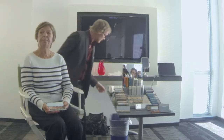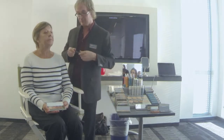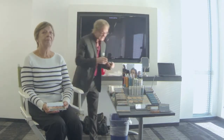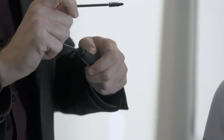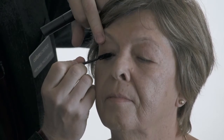So we've shown her products that address her texture and her pigmentation issues, and we've shown her a simple, easy way that she can define her eyes and also her cheeks, her brows, and we'll also do a bit of mascara. The Colorescience mascara is a therapeutic mascara in that the base is a serum of peptides and provitamins that encourage strong, healthy lashes. And look straight ahead for me and down a little bit more. That's great. You can blink whenever you need to.